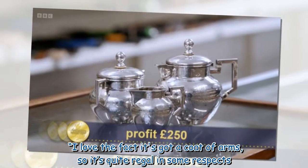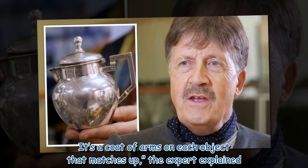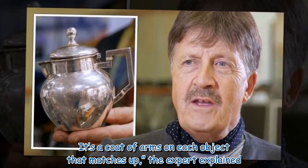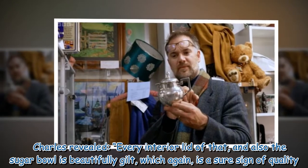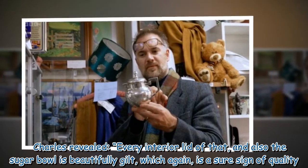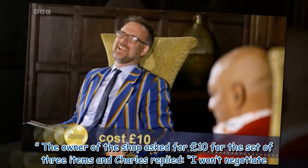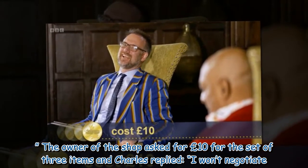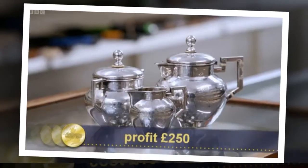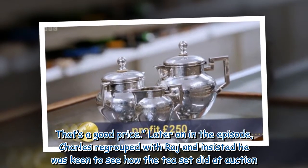I love the fact it's got a coat of arms, so it's quite regal in some respects. It's a coat of arms on each object that matches up, the expert explained. Charles revealed, every interior lid of that, and also the sugar bowl is beautifully gilt, which again, is a sure sign of quality. The owner of the shop asked for £10 for the set of three items and Charles replied, I won't negotiate. That's a good price.